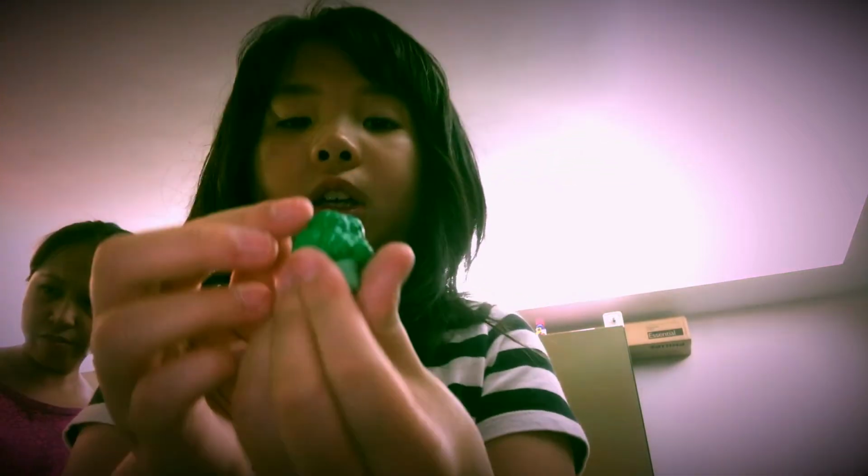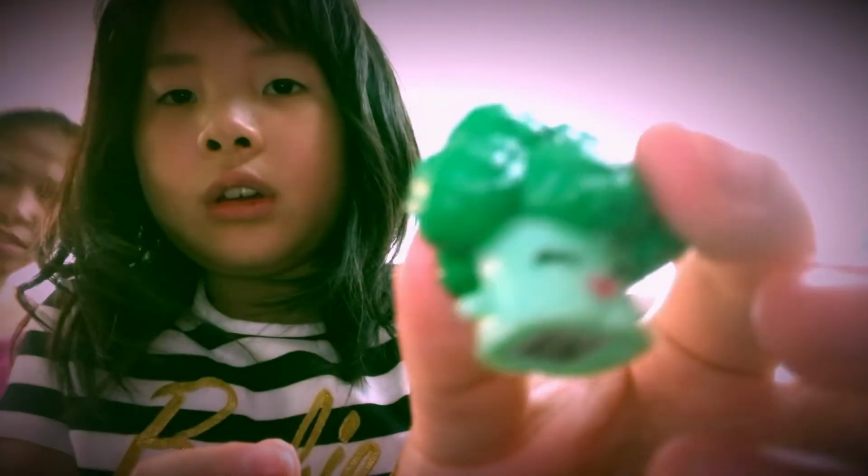Oh, it's called Bethany. Bethany Broccoli, and it's a really nice chicken. Then we have this one that I don't know what it is. But how do you rate it? I think, yeah, change.